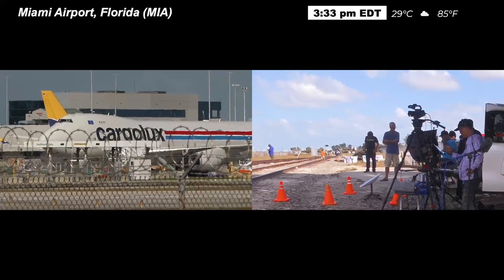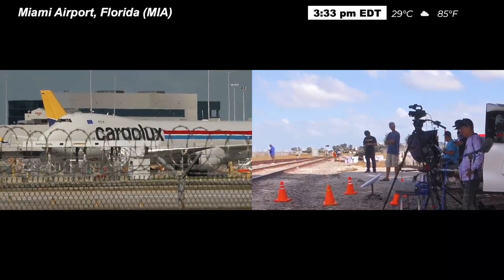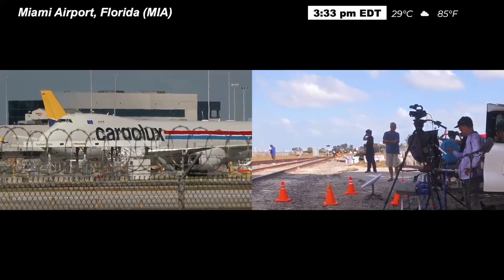Miami, American 2247, is visual 1-2. But before, runway 9, Latam Cargo came from Guatemala City. Miami 1-2, American 2247.